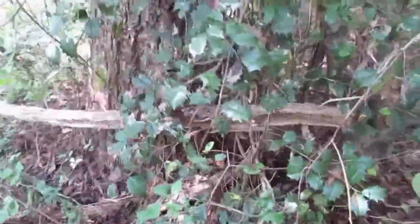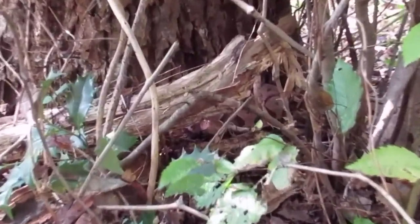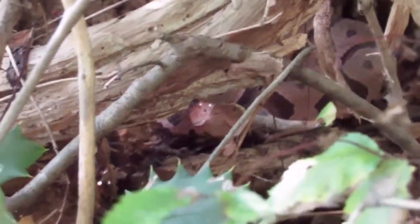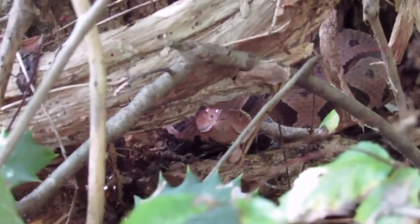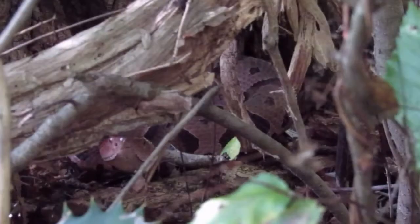Oh, it looks like she's just gonna coil up right there. Oh no, never mind. She's right at the base of that tree. Hanging out. Those are the pits I was talking about. Right there, if my camera would like to zoom in. Of course it would not. There we go. Let me see if I can point it out. Right about there are the pits.